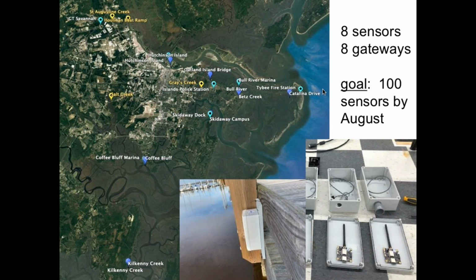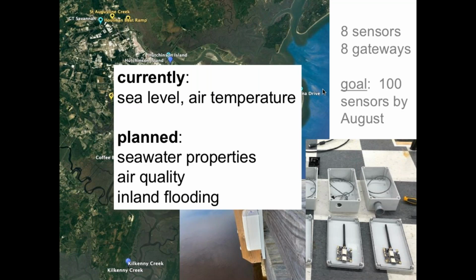And so the beauty of this system is it's very, very cheap, and it's fairly accurate, and it's based on technology that doesn't use cellular data or Wi-Fi technology. It's based on the LoRaWAN communication protocol.